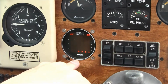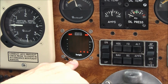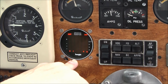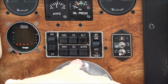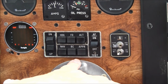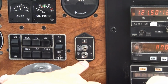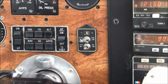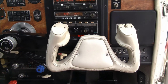Below this is your Insight 1200 graphic engine monitor. This monitors all 6 cylinders for EGT and cylinder head temperature. In the center of the panel we have your King KFC 200 autopilot flight director slaved HSI system, and this is the slaving mechanism for your autopilot. And you'll notice the airplane is equipped with a Signet dual control wheel, and if you look, it has leather wrapped control wheels.